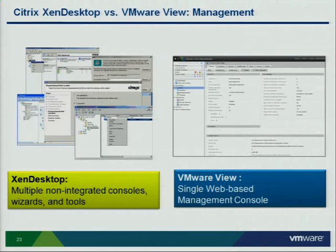So in VMware View, it's a single web-based management console versus, as I talked about before, a set of technologies, all of which on their own are pretty solid technologies that are just placed together in this bundle, with their own management experience for each different component, and you have to go through and do many different steps. The best way to look at this, if you want to see it in action, is just go to YouTube/VMware View and take a look. There are a couple of demos up there.